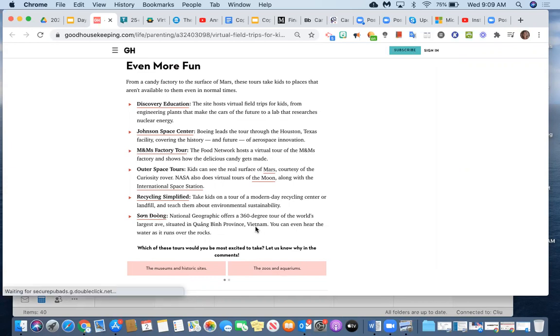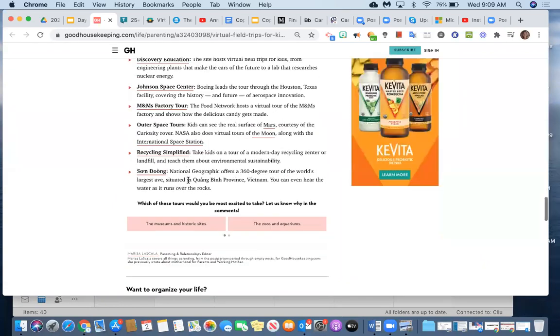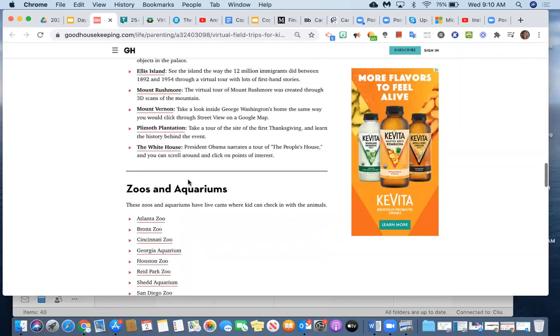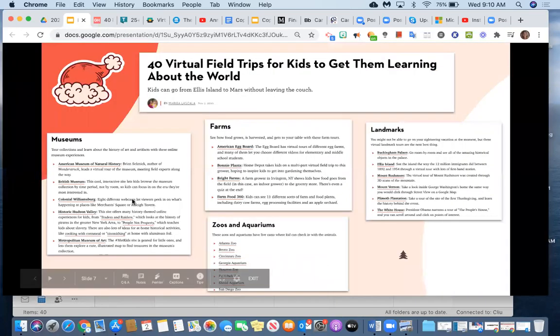But here we have the world's largest cave situated in Vietnam. And you can hear the water as it runs over the rocks. Recycling Simplified, M&M's factory tour. So again, really cool videos and virtual tours that you can share with students over the holidays.